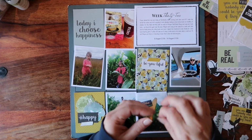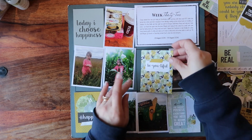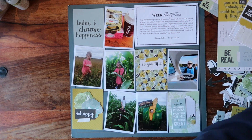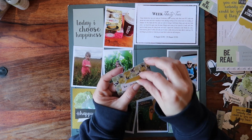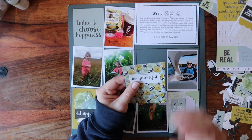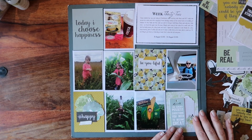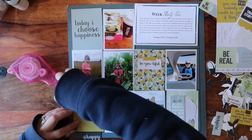I did cut down one of the 12 by 12 papers with some 3 by 4 cut aparts, which is where I've got the card at the top that says "Today I choose happiness." And then I also have the 6 by 12 sticker sheet, which is where that sign saying "Beautiful" comes from, as well as those little pretend washi strips that I have popped on a couple of the cards.